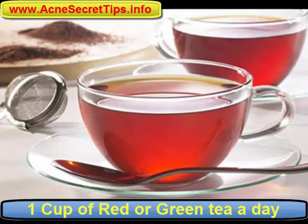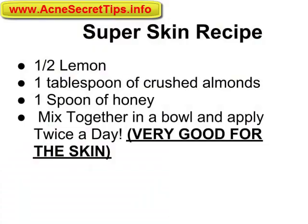Next, one thing that worked very powerfully for me was drinking green and red tea daily. This gets rid of a lot of the free radicals in your body that cause acne. For cleansing your face, use this recipe. This is a very, very powerful recipe for making your skin look smoother, younger, and a lot healthier.